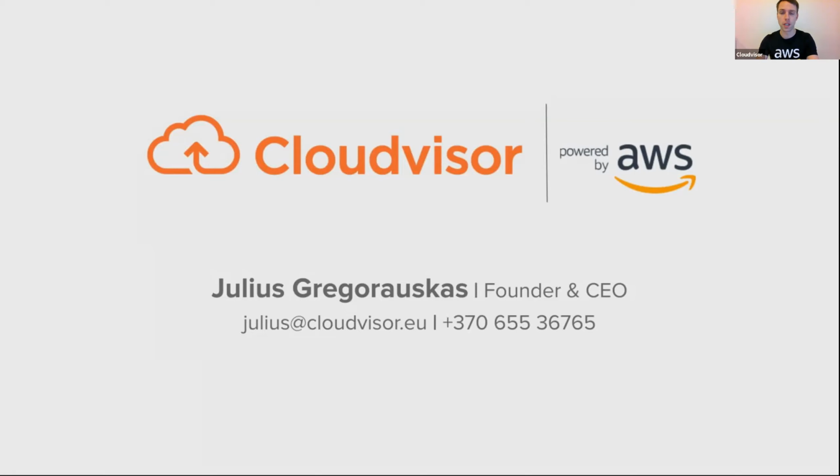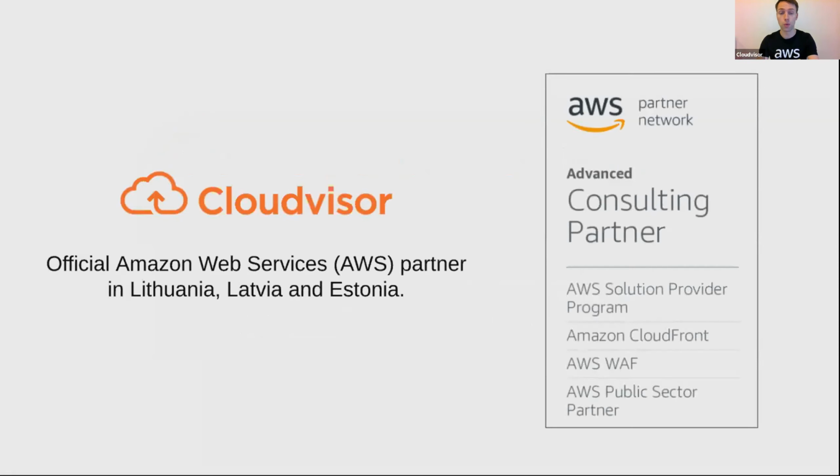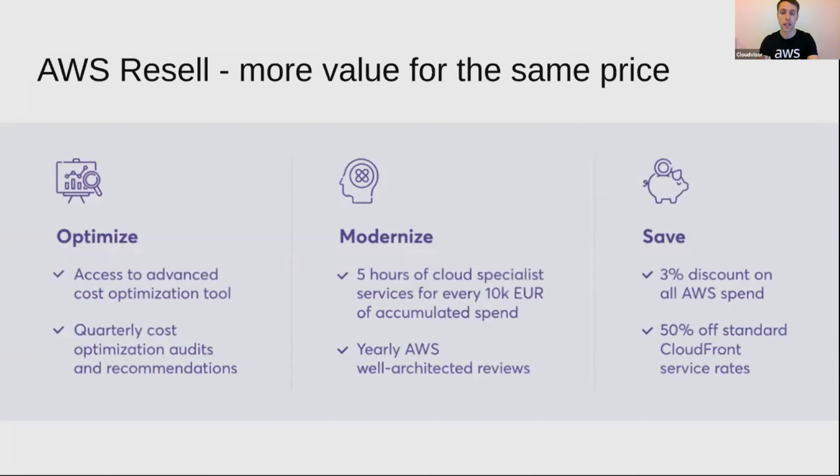Before we begin, let me just say a few words about Cloudvisor and what we do for those who haven't heard of us before. So, first of all, Cloudvisor is an advanced tier AWS partner operating in Lithuania, Latvia, Estonia, and we work closely with AWS to support the current and new AWS users in our region. Our main business line is AWS resale that is being used by a number of companies in the Baltics. So if your company is currently using AWS, I strongly suggest to check out the benefit packages that we offer as a bonus for your AWS spend.